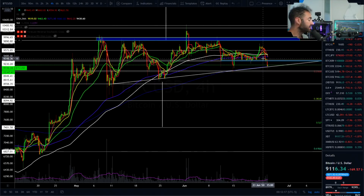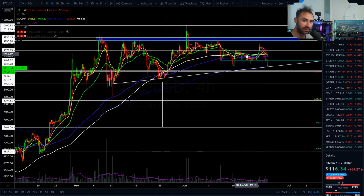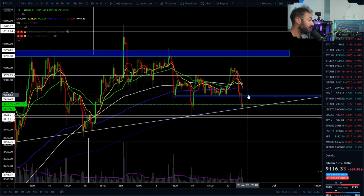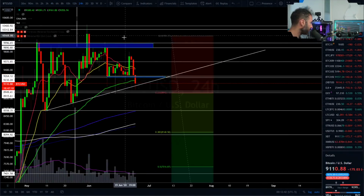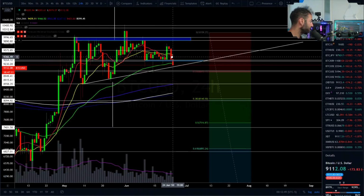This coming back down below, especially 9,250, was not indicative of anything resembling health and fitness, that's for sure. And while I do think that Bitcoin's likely to bounce a little bit from here, maybe even back above the 9,250 pivot, maybe even initiate another run back up to the 9,500-ish region, as long as we are below 9,700 on a 4-hour close, or if we're looking at a daily or 12-hour, it would be 9,700 as well. Or even if you want to be more aggressive, 9,550, the same pivot from yesterday.